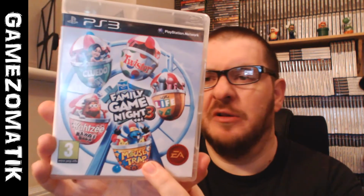Another game that I got, this was a pounder charity shop, and I got this because I kind of explain when I'll show you the other game. This was Family Game Night. This was 99p. It's just a bit of fun, and it had Mousetrap on. I love Mousetrap, and I can play this with my little boy.